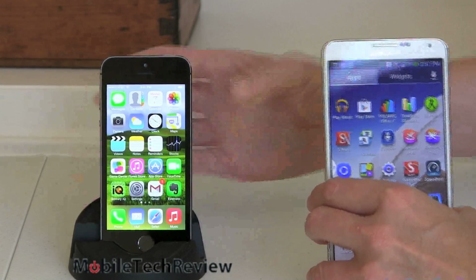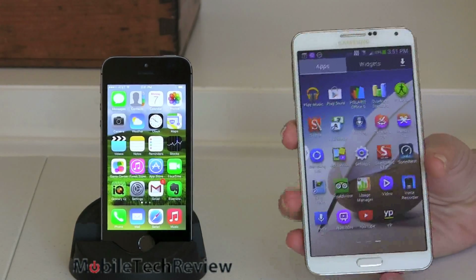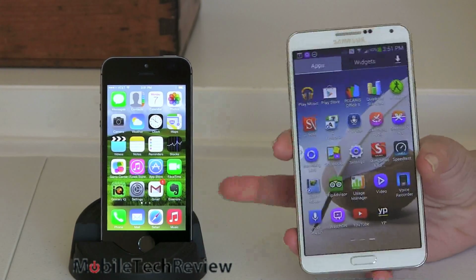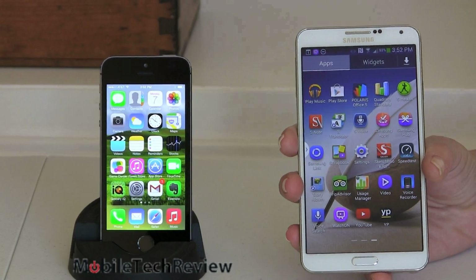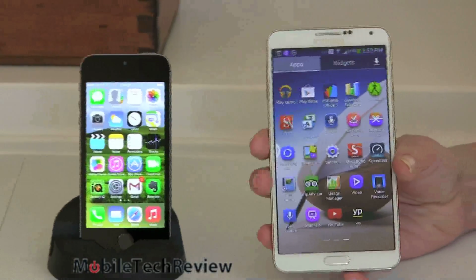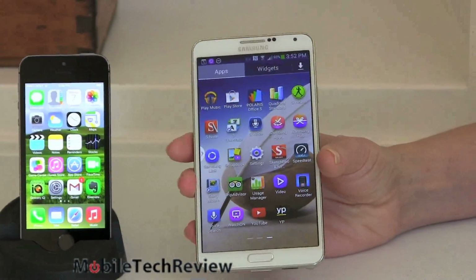Here's the thing, with the iPhone, it's about simplicity. We don't get a lot of added on features. We got the Touch ID fingerprint sensor, so you can unlock your phone using your fingerprint or make iTunes App Store purchases that way. But with Samsung, we have all sorts of stuff here.